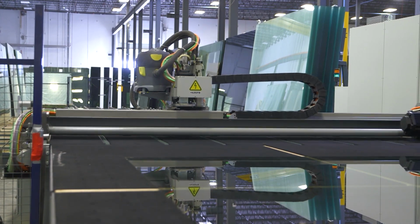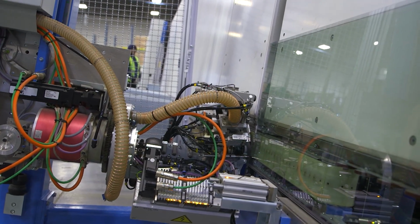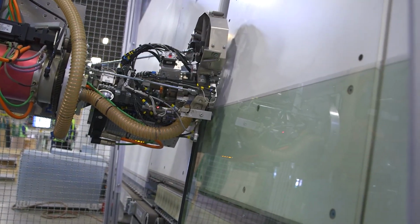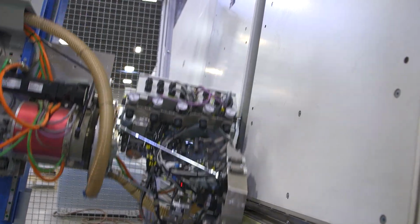In the sealed unit assembly, we're going to take the pre-cut panes that we saw previously, and we're going to load them onto the machine. The first step of that process is they're going to go through the washer. Then you'll see the pane of glass will come down to what's called a spacer applicator, which is a robotic machine that applies the spacer. So the spacer is the little piece of foam that goes in between the two panes of glass.